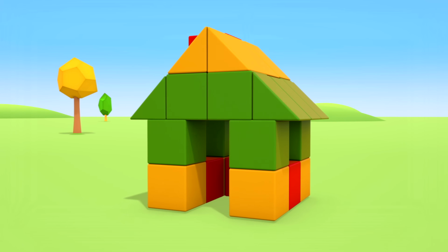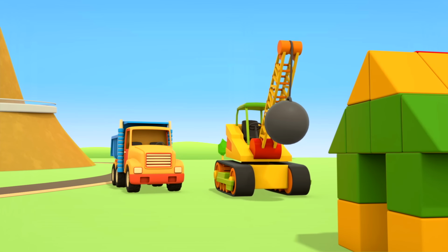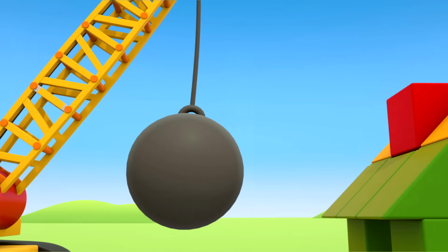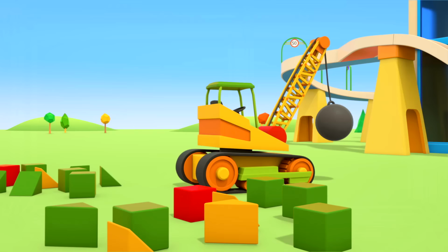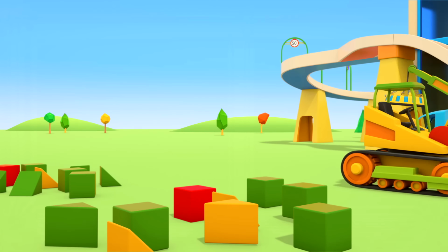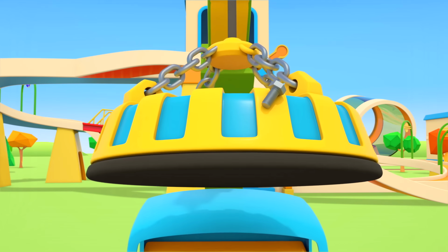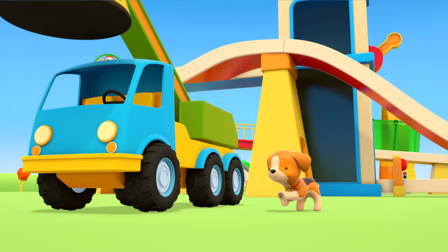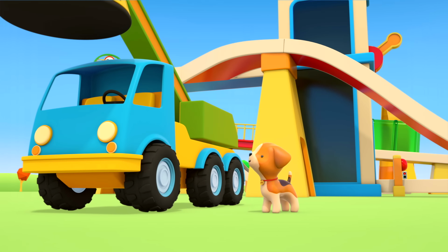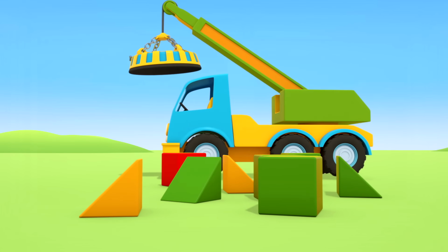This is an old house, and no one lives here anymore. The cars are breaking it down so they can build a better one. The blocks need to be cleared up. Have a go, crane truck. The puppy runs up. He really wants to say something, but the crane truck is busy with work.